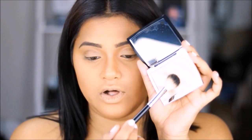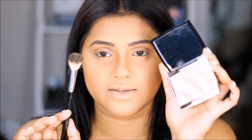I don't see a lot of fallout. It's really smooth, and the brush is picking up the product really, really well. So I'm just gonna go ahead.